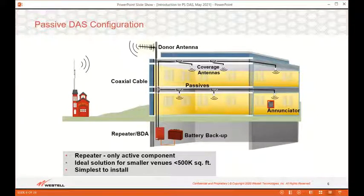On the roof of the building is typically a donor antenna. The donor antenna picks up the radio signals from the tower site, feeds that signal into the BDA or bidirectional amplifier, also known as signal booster. The BDAs will amplify the incoming signal many millions of times higher and then send that signal out another coax cable network to a network of splitters and indoor antennas.